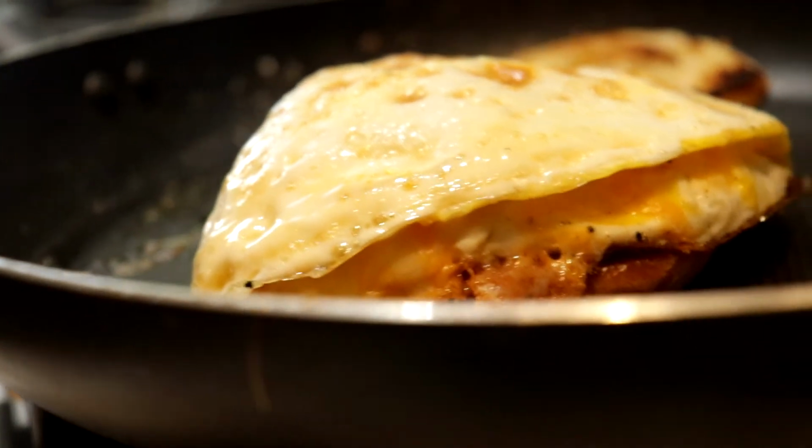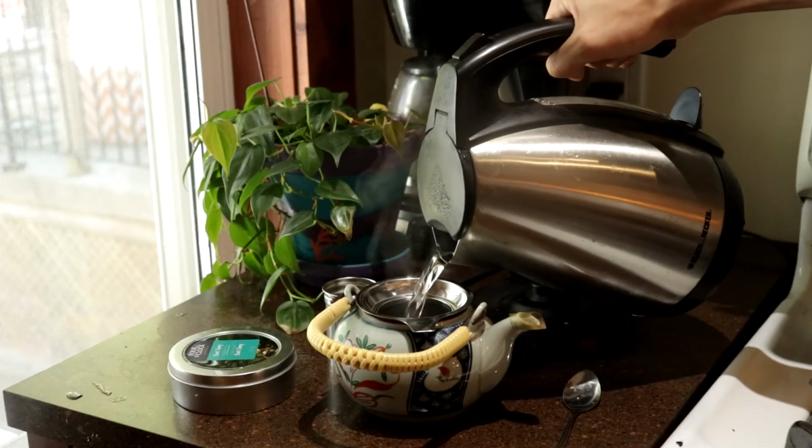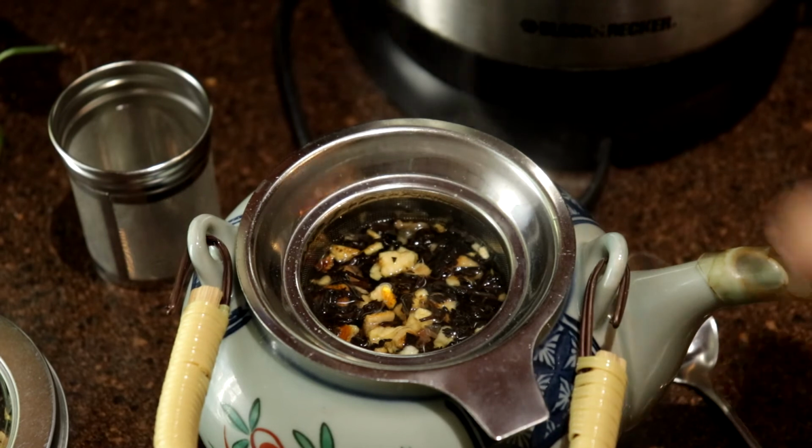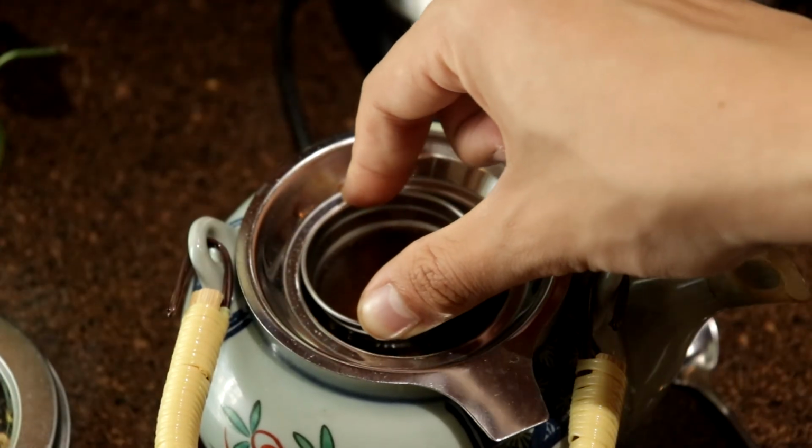Just being able to take a step back and bask in all your efforts to try to make a good meal for yourself is something that you can't really get anywhere else, I don't think.